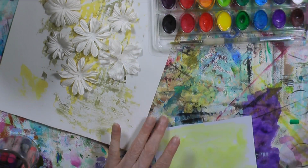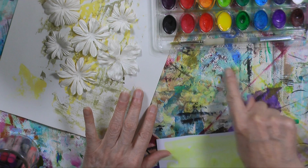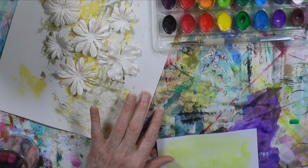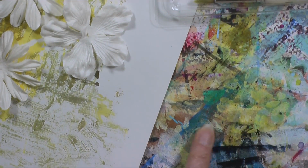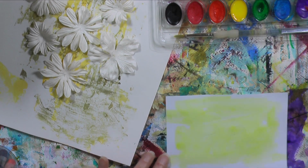Drying this, and I was looking at this paper and I was thinking, wow, I love this area right here so much. I love the different greens. Can you see it? I hope you can see it. Look at this. That's so pretty. I'm gonna put some green on my card.